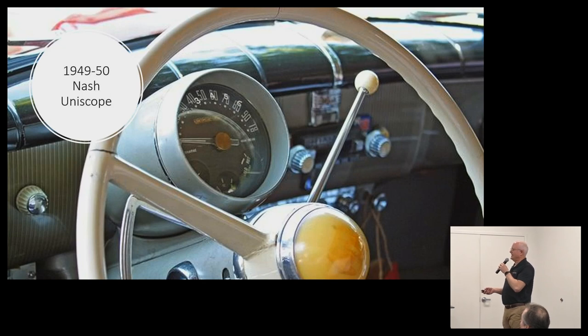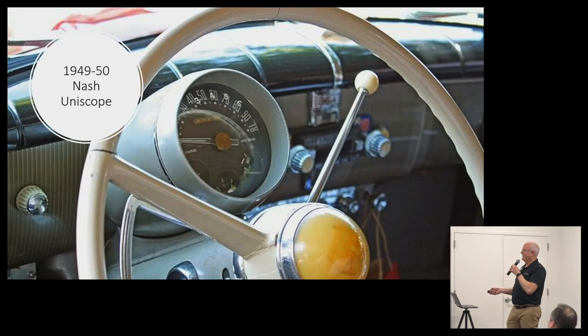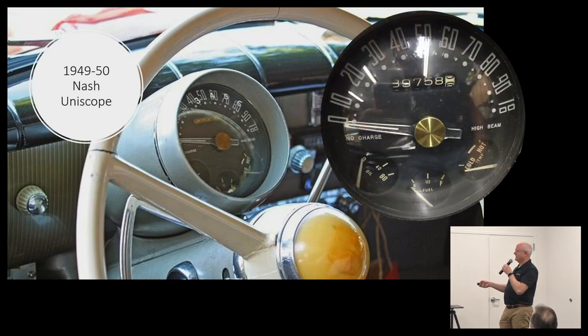Nash came out with something in 1949 called the Uniscope. Ugliest thing I've ever seen. My grandfather was a big Nash guy, and he had one of these cars with that Uniscope. I saw pictures of it. But it's just a big pod that sits on top of the steering column. It has a speedometer, it has the gas gauge, the generator lights. Everything that you want to view is right there, right in front of the driver.